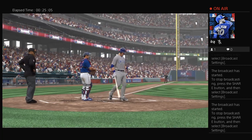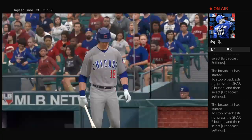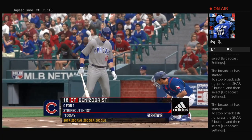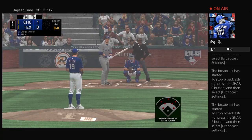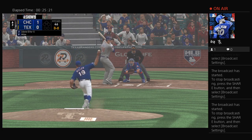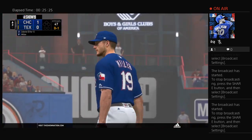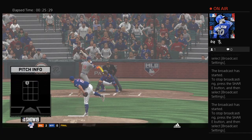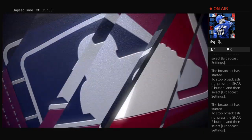Digging in, Ben Zobrist. 0 for 1 for him here in this one. He's ready. Here's the first offering. And he'll take strike one on the fastball, registering at 93 that time. Yeah, I'm shocked he let that first pitch go right there. High fastball, but usually those ones travel the furthest.